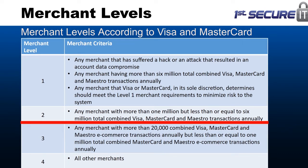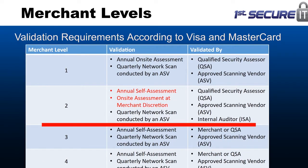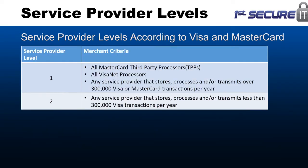Service providers are categorized differently. The line in the sand is 300,000 transactions, okay? But I'll tell you this. This is the guidelines from the card brands that is embraced by the PCI Security Standards Council. But in reality, it's a little bit different.